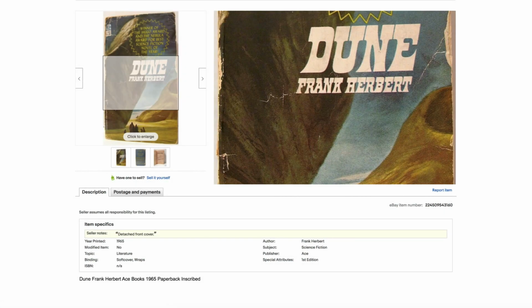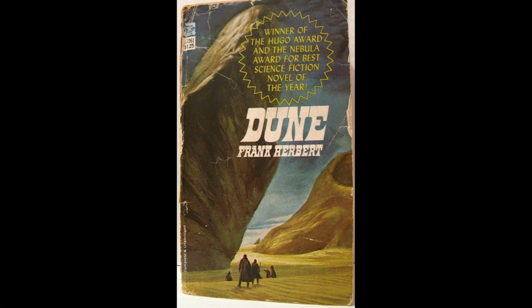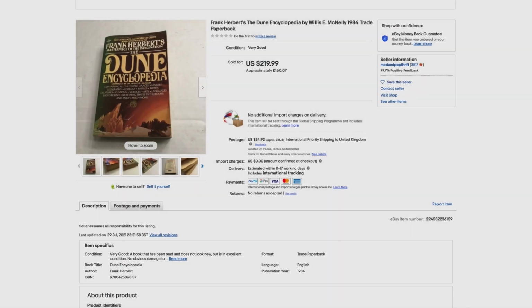This was gorgeous. Not because of the condition of the book. It is the first Dune paperback from Ace. It's a big old thick book, but look at that. Signed for Rodney, Frank Herbert. $500 that one went for.